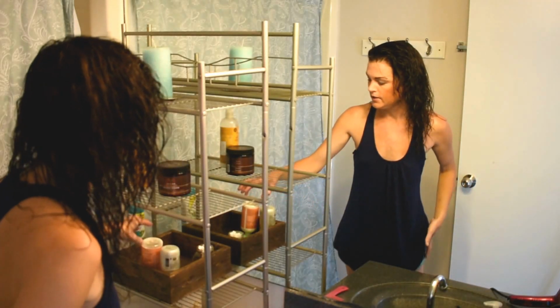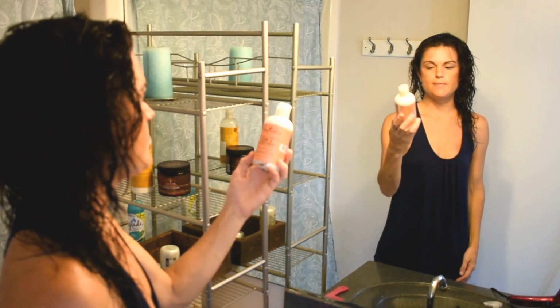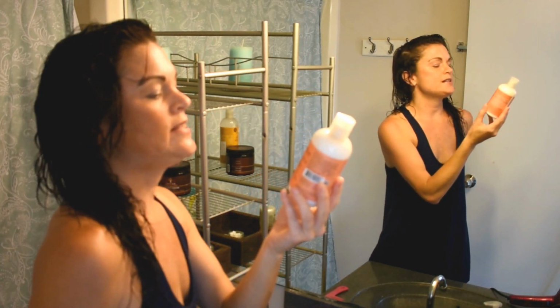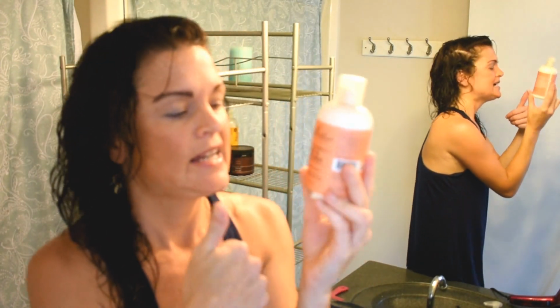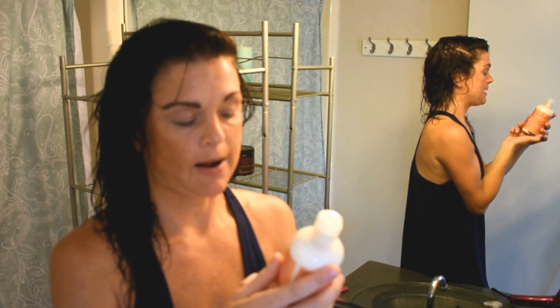Fairly combed out, I'm going to use my Shea Moisture Coconut and Hibiscus Curl and Style Milk for thick curly hair. I don't know if that means it's for thick and curly hair or to make your hair thick and curly, but either way, I love it. It's got silk proteins, neem oil, and obviously coconut and hibiscus, and it's for anti-frizz, moisture, and shine. So this is the first one that I put on.